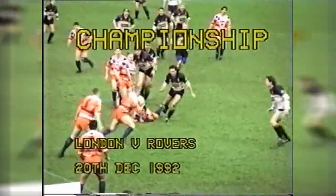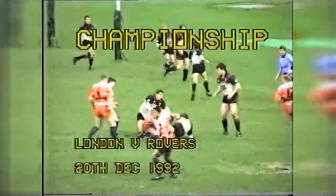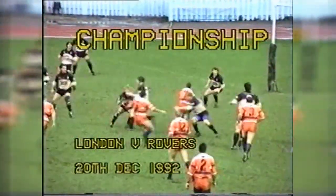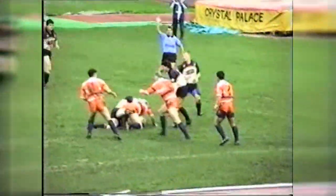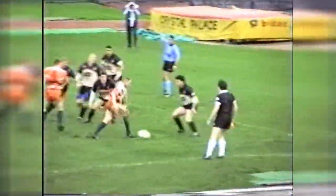That's even better defending by Crusaders, but Tota gets it away. Smart piece of work there. Matt Wilson acting half back. Daunt dummies. Runs towards the goal post. We're in a good position here. Oh, that's good defending. Pornola put to ground there by Steve Rosselin.